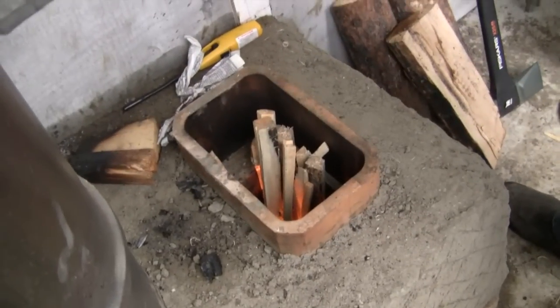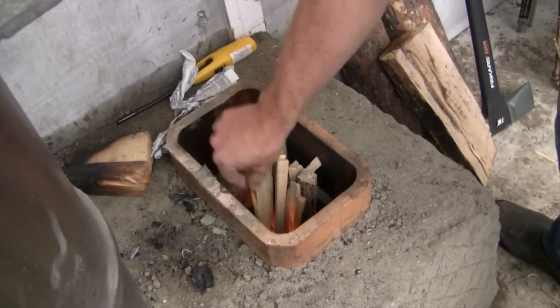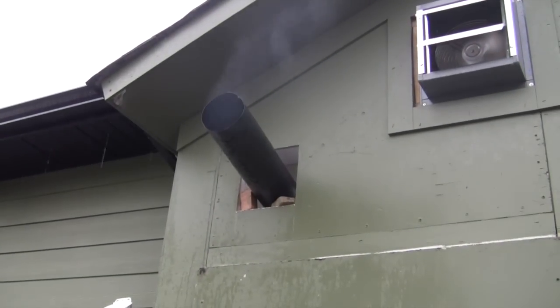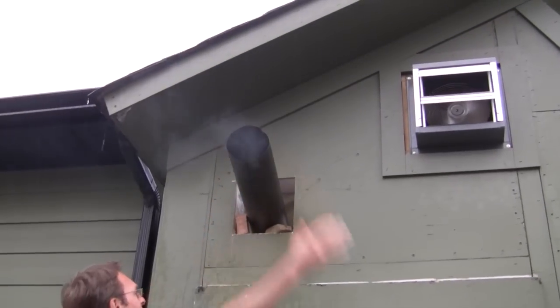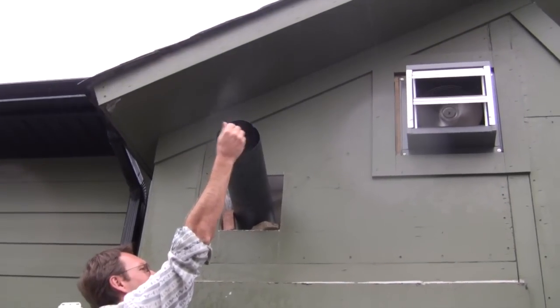Once this thing heats up, we can actually go outside and take a peek at it. The majority of what's coming out of the end there is going to be steam. Very little smoke. So yeah, you can actually get up here. It's basically just moist. Just put your hand in there. You just feel it. It's just moisture. Oh yeah, it's steam. Because of all the cob is still wet. Wow, that's amazing. There's barely any smoke smell at all on that.